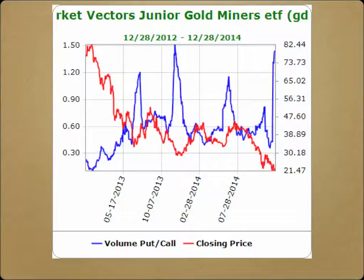Now, I just have a couple charts here on sentiment with respect to the gold miners, and whether looking at breadth indicators or sentiment indicators, they have reached an extreme oversold reading, in my opinion. This chart is from Schaefer's research, and it looks at the put-call ratio for GDXJ, that's the junior gold miners.